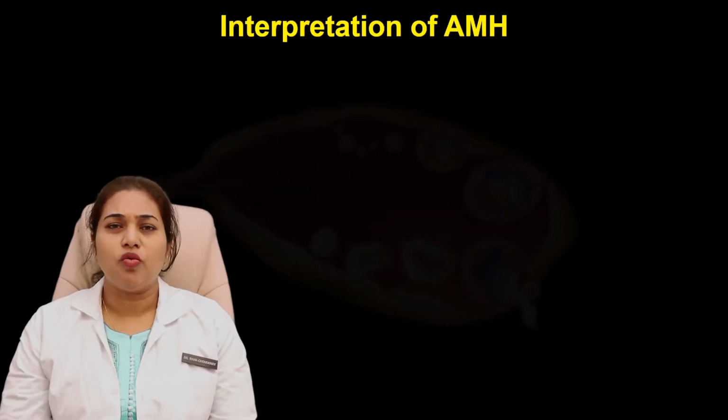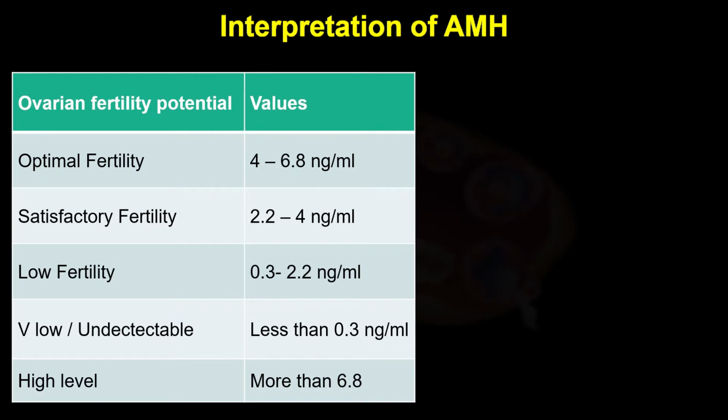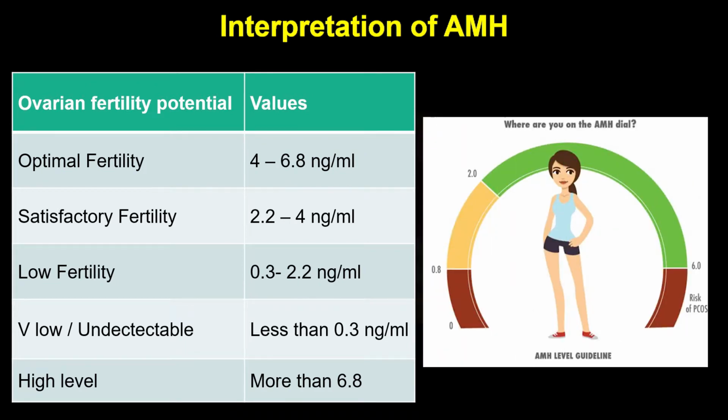A common question among women is, what is the healthy range of the AMH test? This AMH value can vary widely even among fertile women. The level of AMH in the blood helps estimate the number of follicles inside the ovary. A typical AMH level for a fertile woman is anywhere between 2.2 to 4 nanograms per ml. The optimal level would be above 4 and between 6.8 nanograms per ml. Below 0.3 to 2.2 we consider it low, and levels less than 0.3 are considered very low, and these are indicative of diminished ovarian reserve.